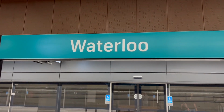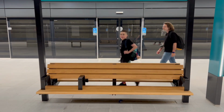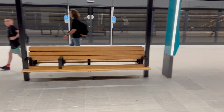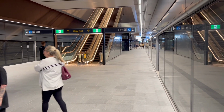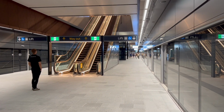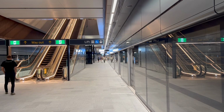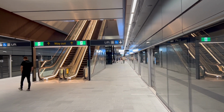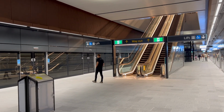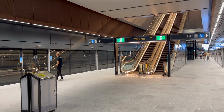So you've got the Sydney Metro teal colour station sign, Sydney Metro style bench as well. And here are the two platforms. The platform on the right is a northbound platform towards the city, Chatswood and Tallawong. And then the platform on the left will be for services to Sydenham and eventually on to the Bankstown line.